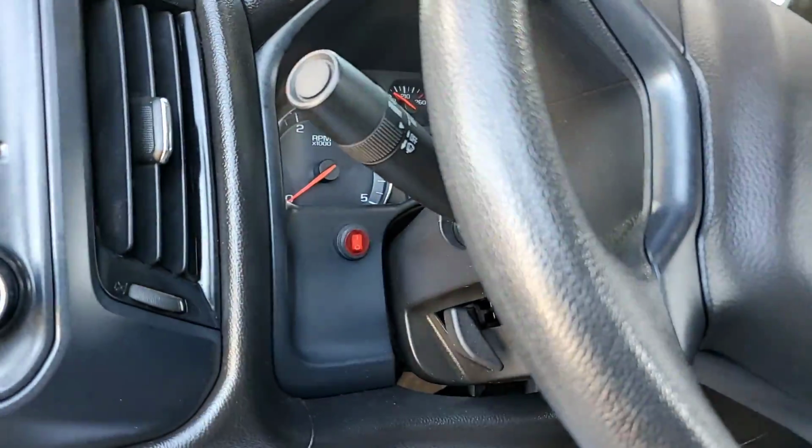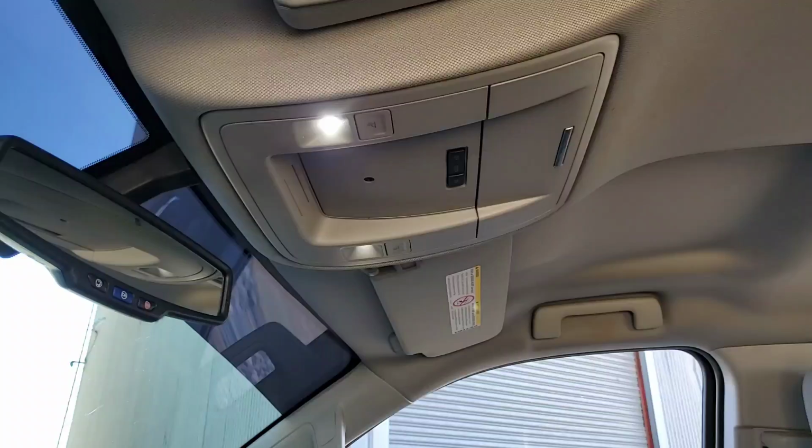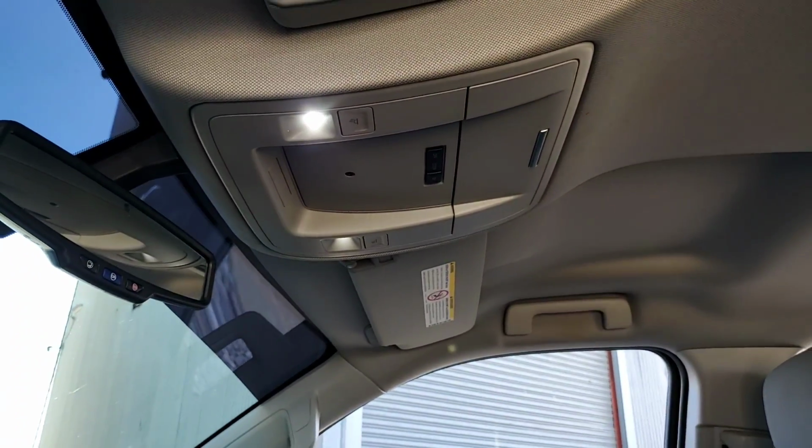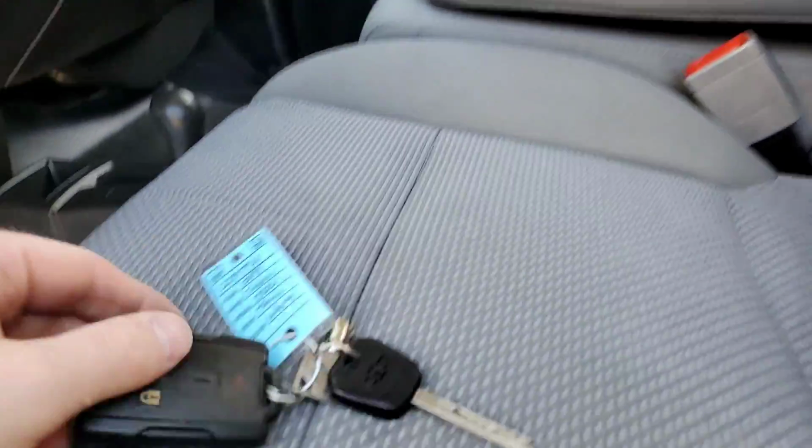Got your switch here. You do have OnStar there in the mirror and your LED map lights, and you also have the visor that goes across the front window here, the visor for the tint.